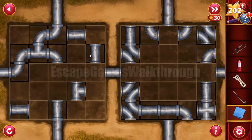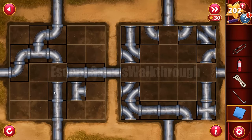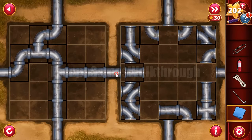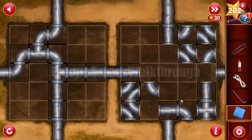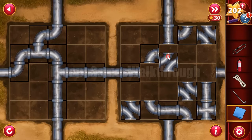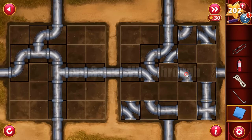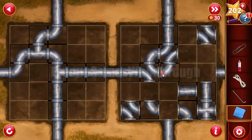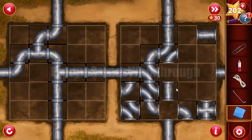So here's the solution of mine, maybe you can find another solution. It's for the first square. Then let's now make this one. Something like that. For that will go here, and this one will go here.